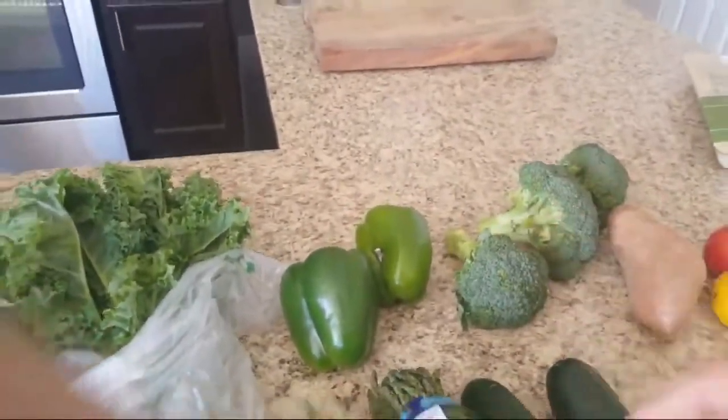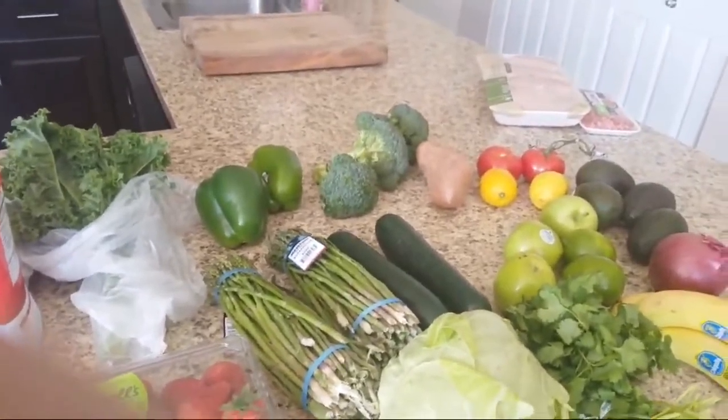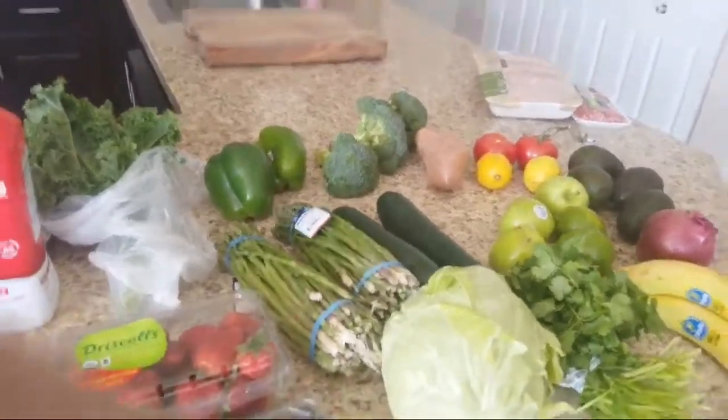Also, the broccoli is good for a green for a meal. If you cut the tops off, you can roast those or you can steam them. Those come out really good.